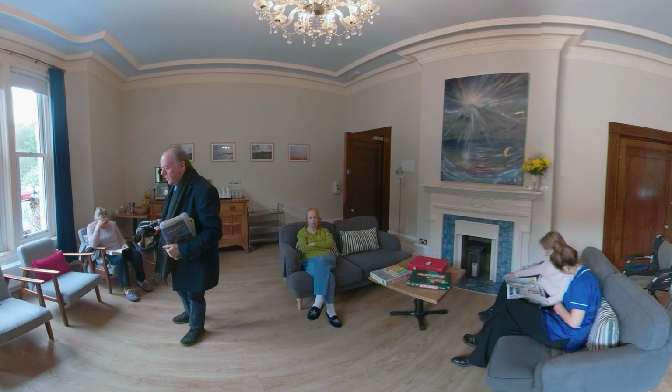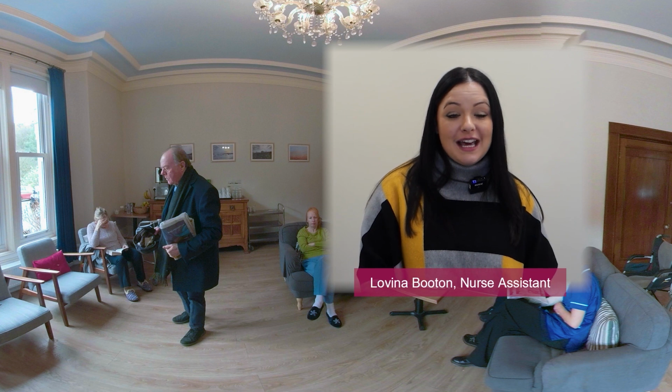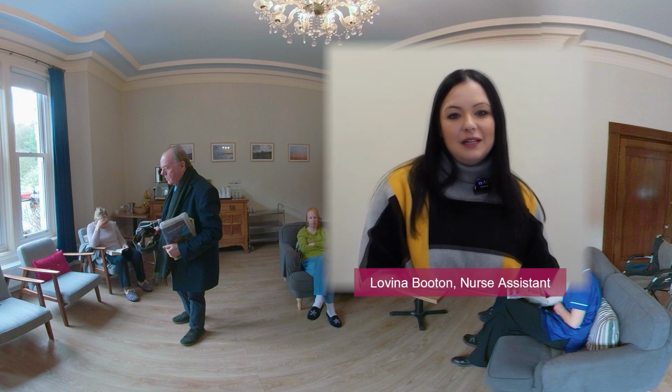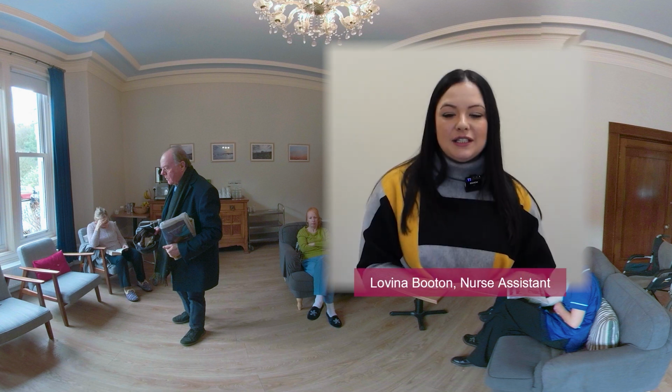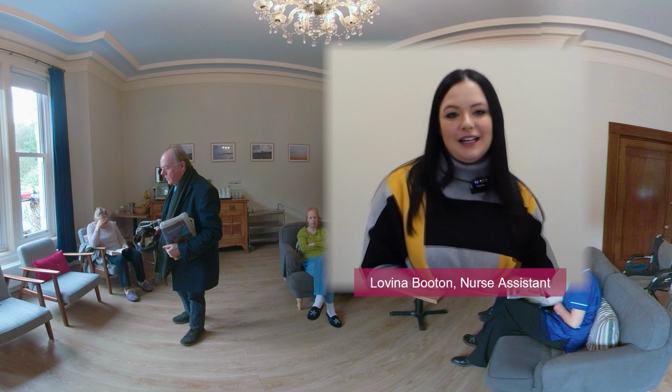Here's feedback from the staff who have used the resource. You seem to engage in the training more. You feel like you're almost there. It's a great way of training. I was really impressed with it. I particularly like the dementia part of that training and just how it puts across how you must sort of go into their world. It came across very well. I would highly recommend it.